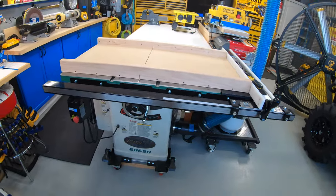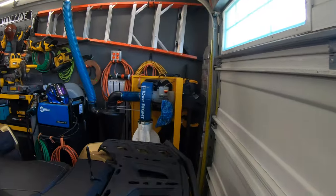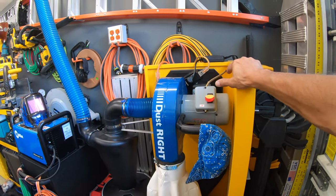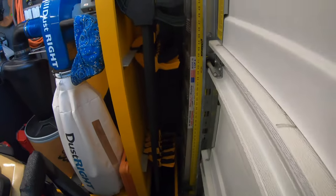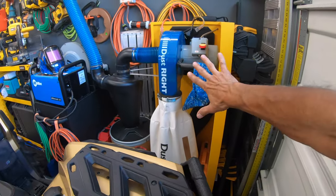So the dust collection system that I have is actually a Dust-Rite, and you can see it here. I like this because, again, I was limited on space, and so I bought something that could be mounted on the wall, and I actually built a cart that also holds all my clamps, and it's on wheels, even though it's kind of permanently set right there.